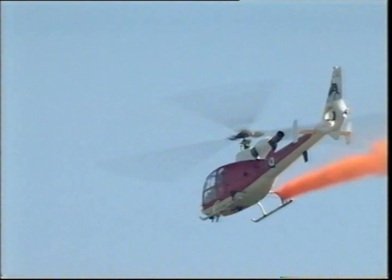By the way, you can't actually do any of these manoeuvres in a helicopter. This is a total illusion.